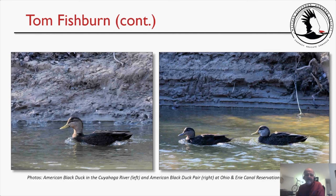I think we have the American black ducks. Yeah, I would have overlooked those if it wasn't for you. You posted something on Facebook, I think, about your black ducks. I would have overlooked these, I think, if you didn't do that. So I got to look, and sure enough, I spotted these guys swimming south along the river there.